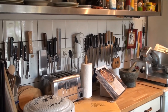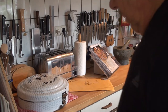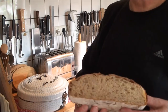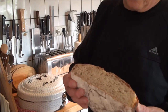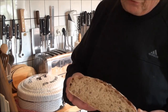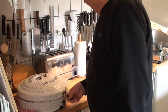Over on the left, this is an old bread box that I use to keep my homemade artisan bread loaves fresh. This is some of my home-baked bread. It's getting to be time to bake again, but this is still quite good. This is a whole wheat and 5% or 10% rye, and it keeps quite well. It's from the weekend. Today is Wednesday.